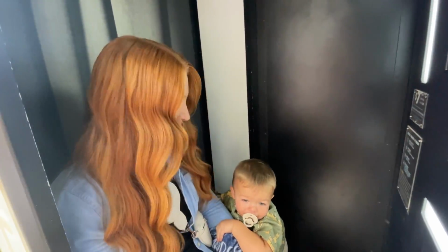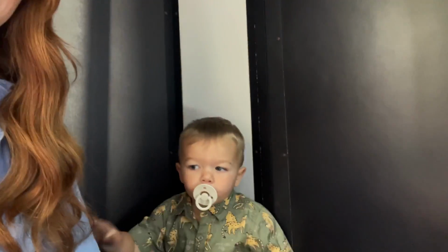You gonna take our picture? He made me sit in the photo booth. He said, sit. I was like, all right. What are you gonna do?